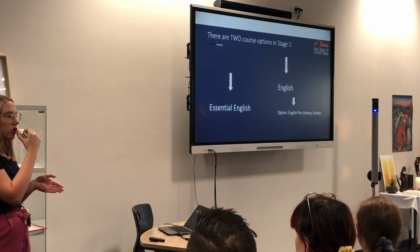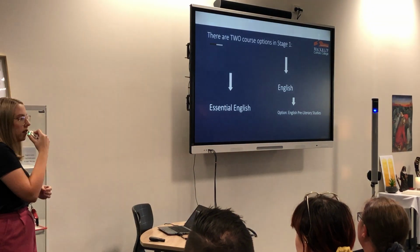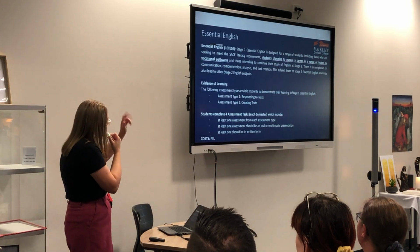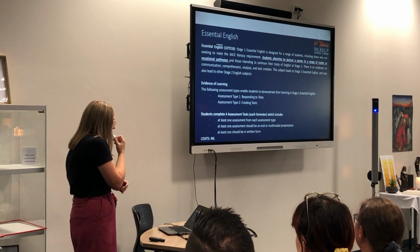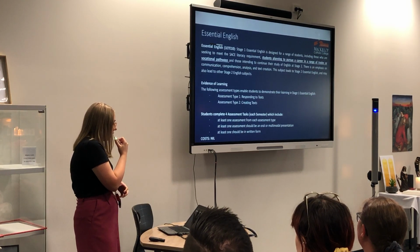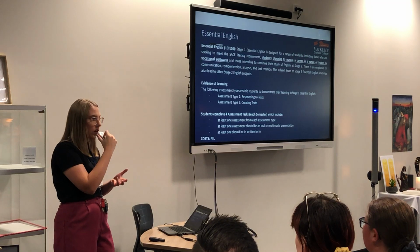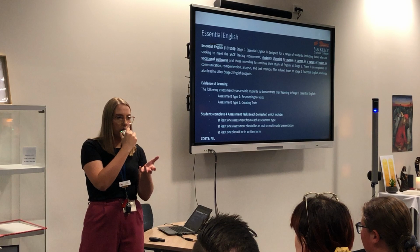There's Essential English, there is English, and then there is an optional English pre-literary studies, but it is kind of the same as the English one. With Essential English, I'm just going to read the part that is bold and underlined there because it's the most important part. Essential English is for students who are planning a career and a range of trades and vocational pathways. So it's English that prepares you for the workforce, it prepares you for moving outside of school if you don't want to take English into more of that kind of university level.